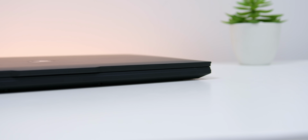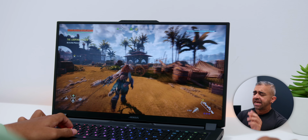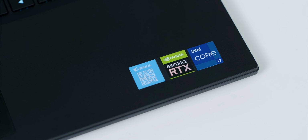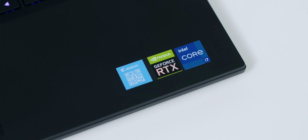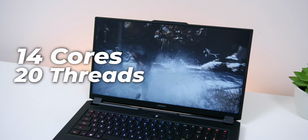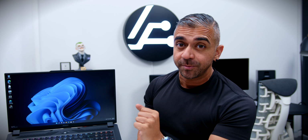Then the thin silhouette of the AORUS 17 is also thanks to the Max-Q technologies that enable high-performance gaming even with laptops as slim as the AORUS 17. Then the GPU is of course complemented by the capable processor that is the 12th generation Intel i7 processor. It comes with 14 cores and it can process up to 20 threads. So yes, this is one of the most powerful consumer processors ever from Intel.